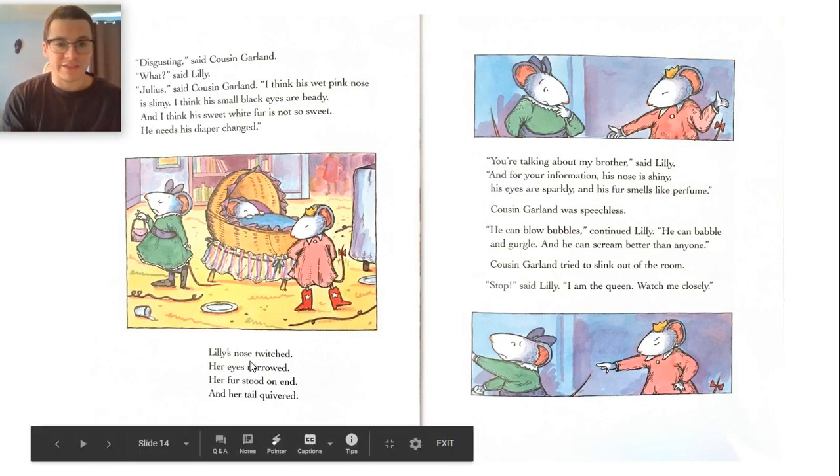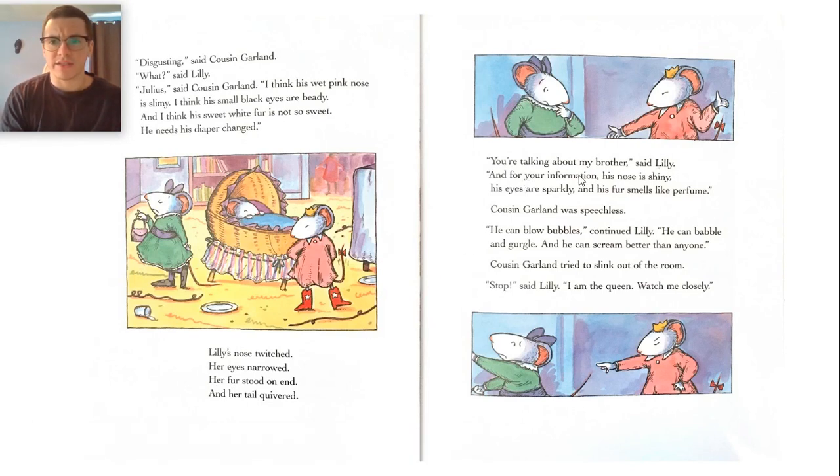But Lily's nose twitched. Her eyes narrowed. Her fur stood on end, and her tail quivered. You're talking about my brother, said Lily, and for your information, his nose is shiny, his eyes are sparkly, and his fur smells like perfume. Cousin Garland was speechless. He can blow bubbles, continued Lily. He can babble and gurgle, and he can scream better than anyone.